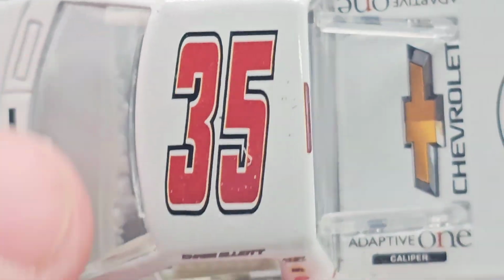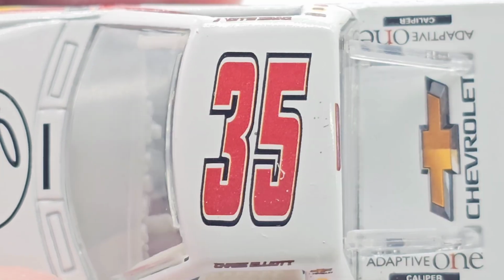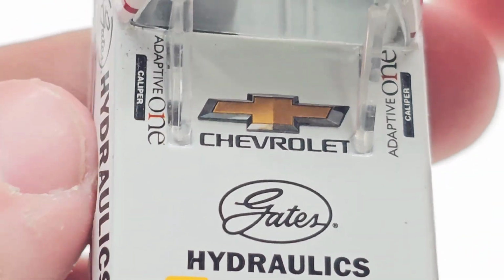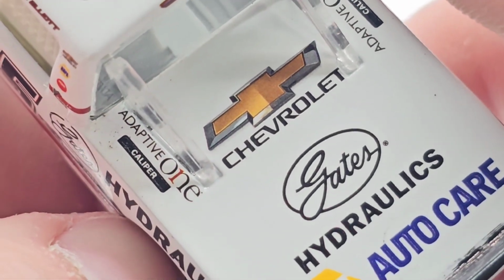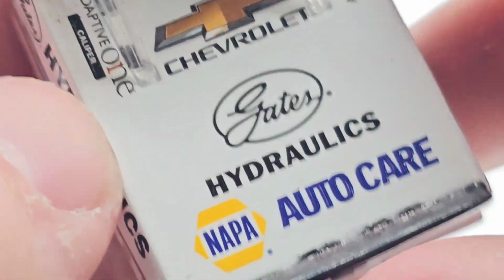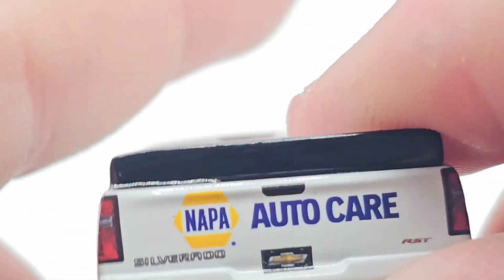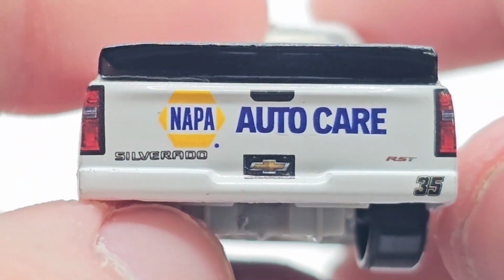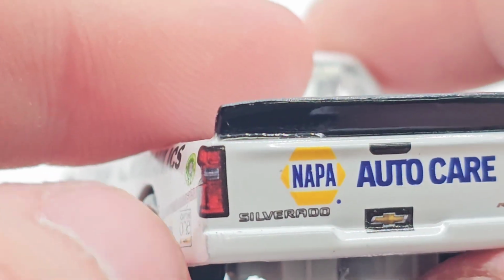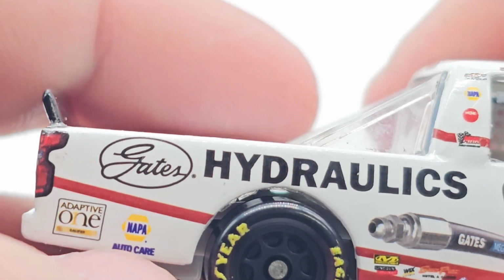This, the Ross Chastain, is the only one with any banners. 35 on the roof. Nothing behind that. Got a little red light back here. No banners on the rear either. Chevrolet, Adaptive 1 caliper, Gates Hydraulics, Napa Auto Care. Got the spoiler painted here, which it looks like they kind of did a little oopsie on there. Napa Auto Care, Silverado RST, 35 with the Chevy plate there.